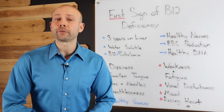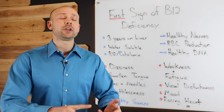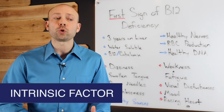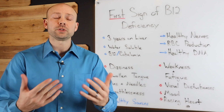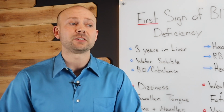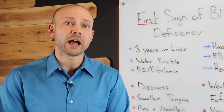Now, here's the thing that I want to talk about as well before I get to the first sign that shows up: why does this happen in the first place? A B12 deficiency can happen for a lot of reasons. One might be that you're on medication. As you get older, a B12 deficiency is more likely to happen. If you have gut inflammation or gastrointestinal problems, one of the things that can happen is you can start to lack what's called intrinsic factor. This is a protein that is absolutely necessary for you to be able to break down B12. If you lack intrinsic factor, you'll also more likely have a deficiency. So then we look at these factors, and we also have to look at the fact that maybe your diet is just deficient in it in its entirety. So we have to look at all potential reasons why you have low B12.